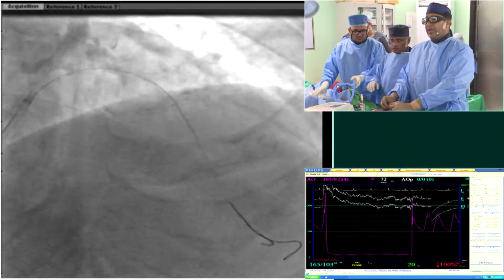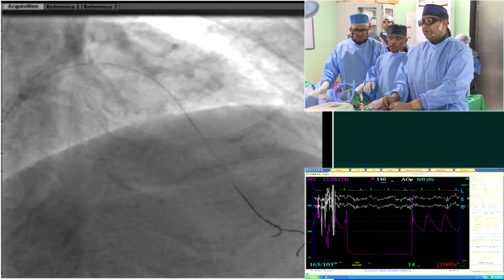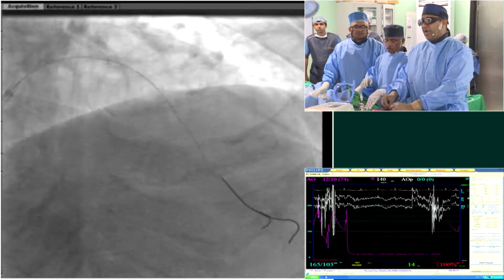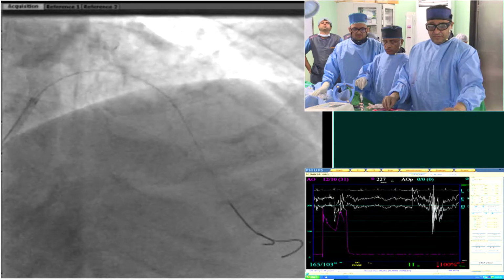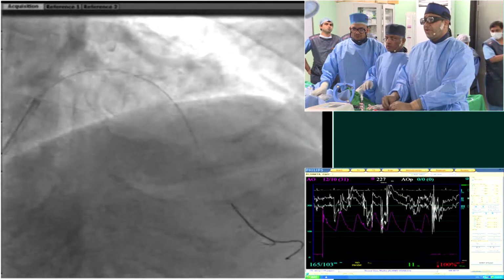Sorry, I can't hear you. I mean, proceed with PCI. Yeah, of course. Keep doing what you're doing. We always have the option of sending him for bypass, sure. Yes, let's see how this Flextome goes. Right now we're trying the OCT on the buddy wire. If it doesn't do, then we will do the Flextome.